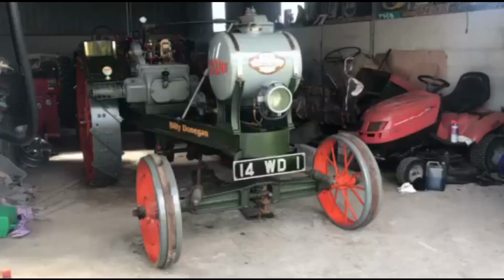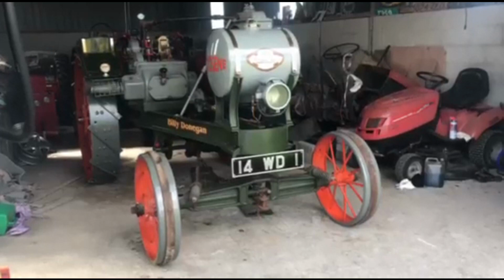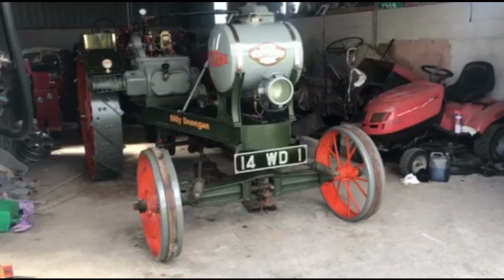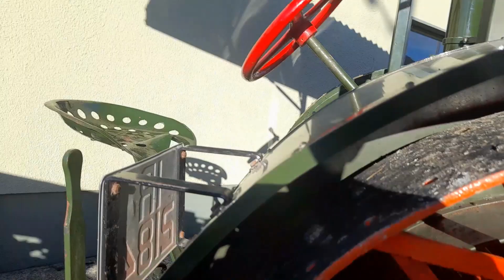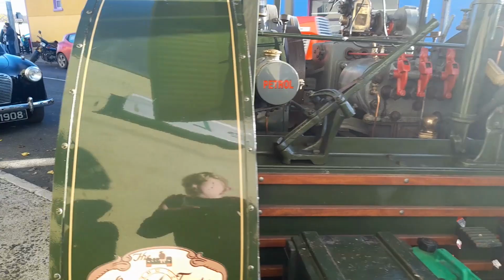I got the engine from a fellow collector from Cork, and the engine belonged to Thompson's of High Park, Rosscrea, County Offaly. And I got the engine and textbook, and the rest of it I had collected from all over the country, you could say. Bits and pieces, yeah. What we didn't have, we manufactured ourselves.